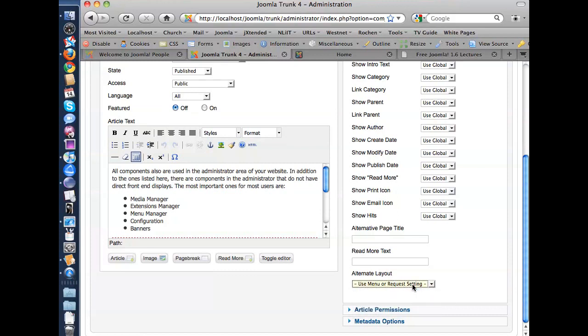Okay, so in 1.5 we have what we call a layout override system, and this allows the template developer to override any of the core output in any component or a module. But again, you only ever got one bite of the cherry. You can only have one layout override per site.